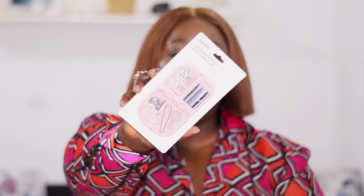Fourth item here is a needlework box. So this contains thread, pins, needles, buttons, tweezers, scissors, coins, just everything you need for your sewing on the go. And it comes with this box that you can close it and just throw into your bag. Say for instance you're traveling, or you just want to have it handy in case you go out and you face a clothing emergency. It's a nude pink color, which is one of my faves.